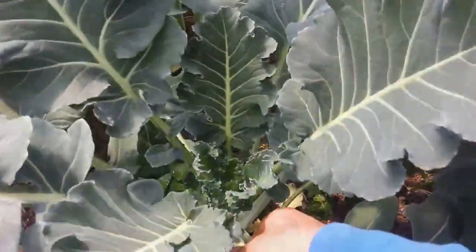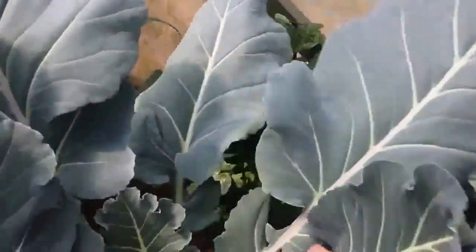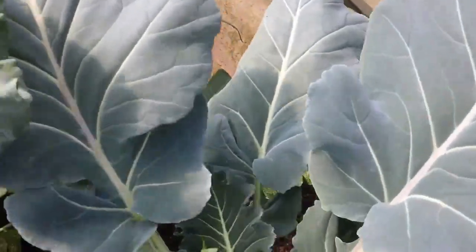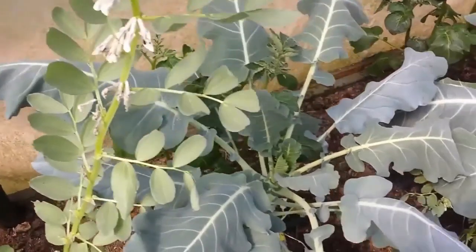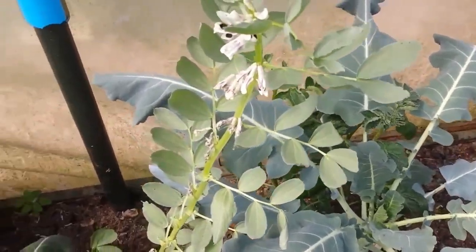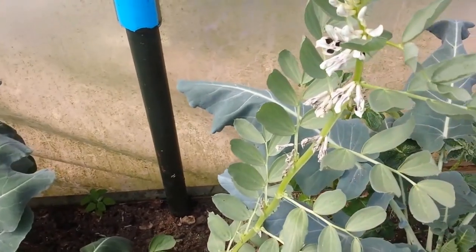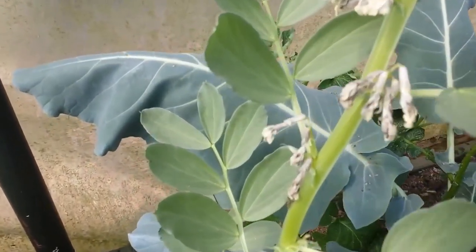I've harvested a few of the leaves of the kale, just the best fresh ones. I think this is enough for a meal. Oh, the broad bean inside the polytunnel is really doing better. Already can see beans here.